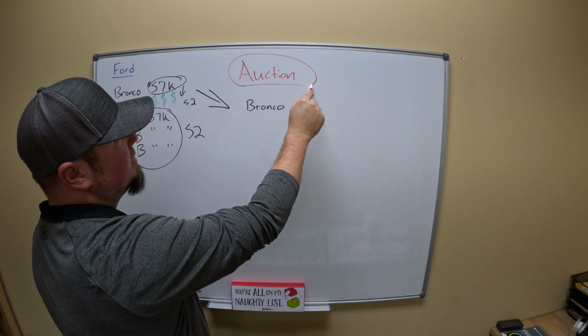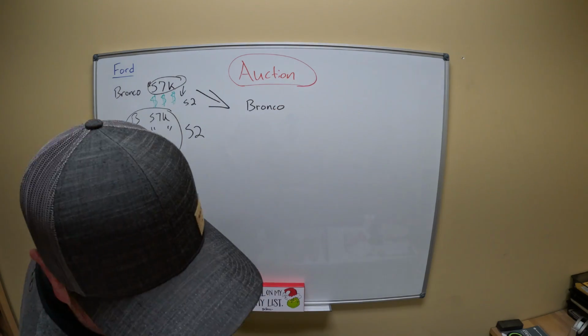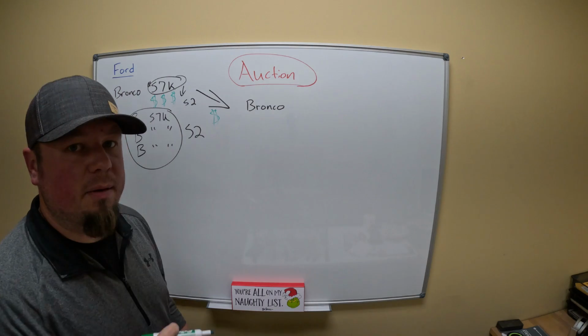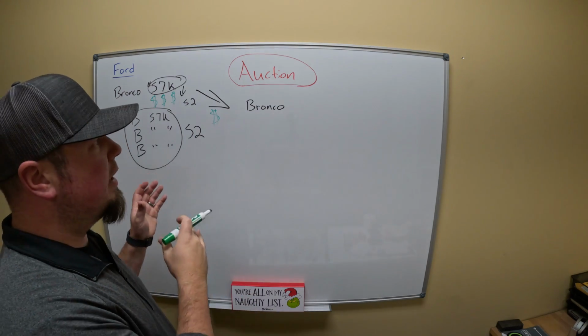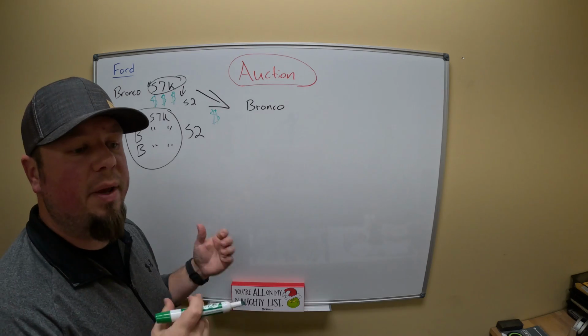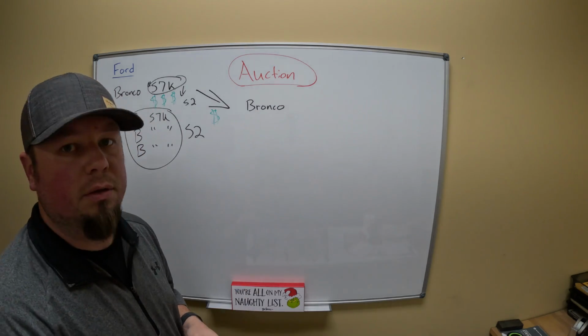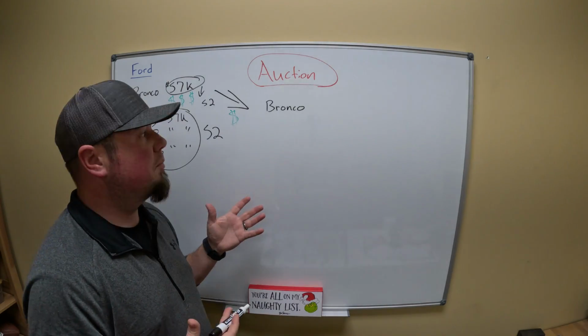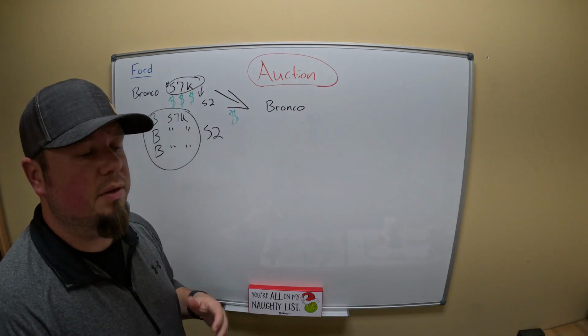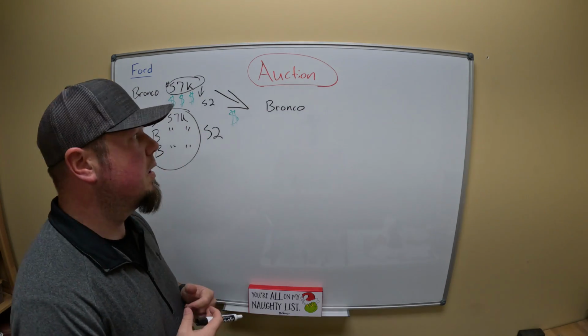Now, keep in mind, too, that whenever they send the car to auction, they have to pay transport fees. So they are still paying more money on this Bronco. Every time they're transported somewhere, they've either got to pay somebody to drive it or they've got to pay a transporter to come pick it up on a trailer. So now they get this brand new Bronco to auction. They transport it there. They spend a little bit more money to get it there. They'll probably clean it up before they send it too.